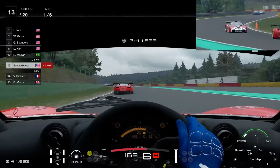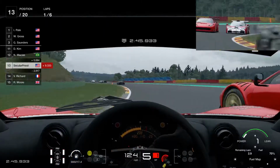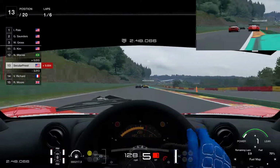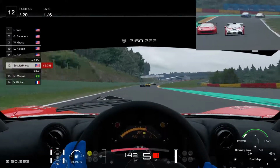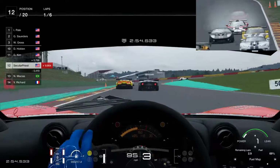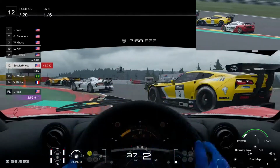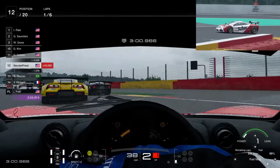It is going to be a one-stop race. I will need fuel. But I also want to try to pass as cleanly as possible. I think that's good. Shit, he says as he hits the Ford GT because his braking sucks.